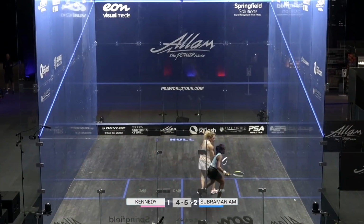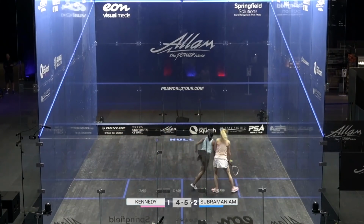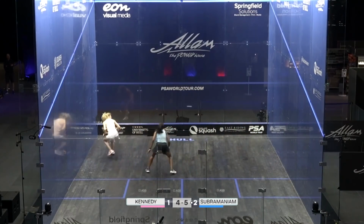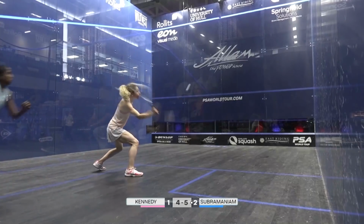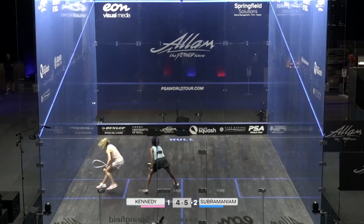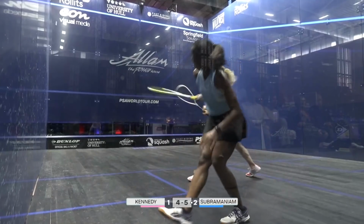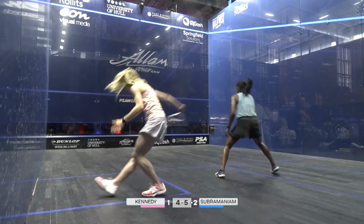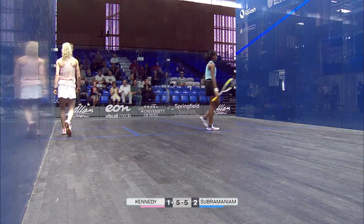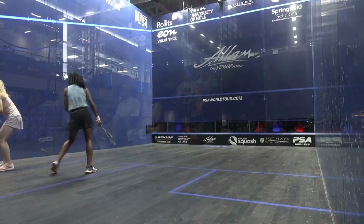Now she's got everything back to the backhand, Kennedy. Oh, that's a nice finish as well. Got it though. It's a quality rally, this one. Real quality. Well played through the interference there. Oh. Speculative at best, that shot. She just, as you said earlier, wants to rally over there, Subramaniam. Great quality from both players.